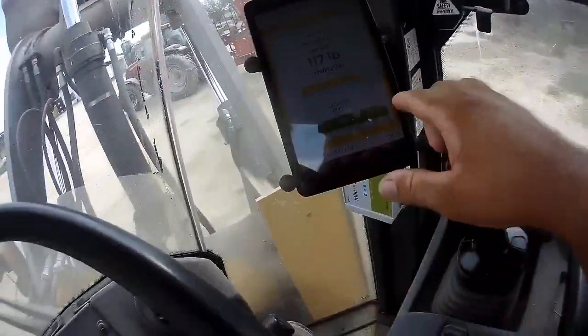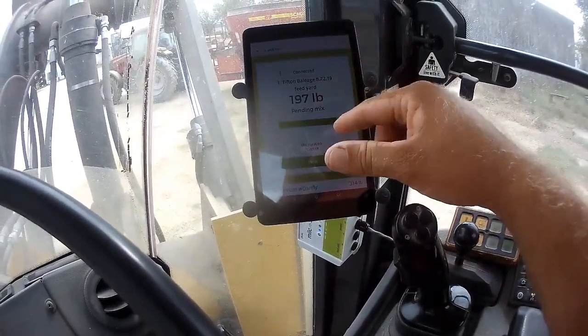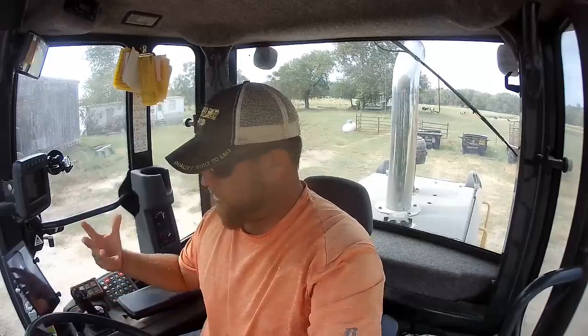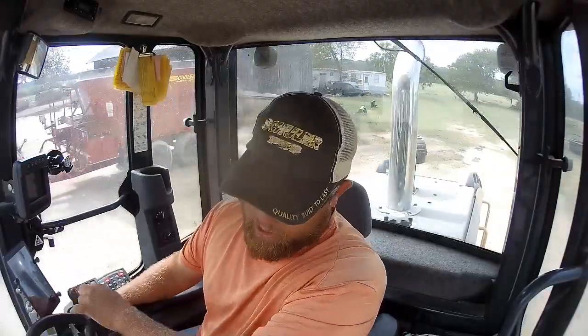We've hit under 200 pounds, so the screen's turned yellow, and then as I get probably into 100 pounds, it's going to turn. Actually, it just went back to green and it went back to yellow. So it's just giving me a visual of you're getting close to being at that amount that you need for this ration.